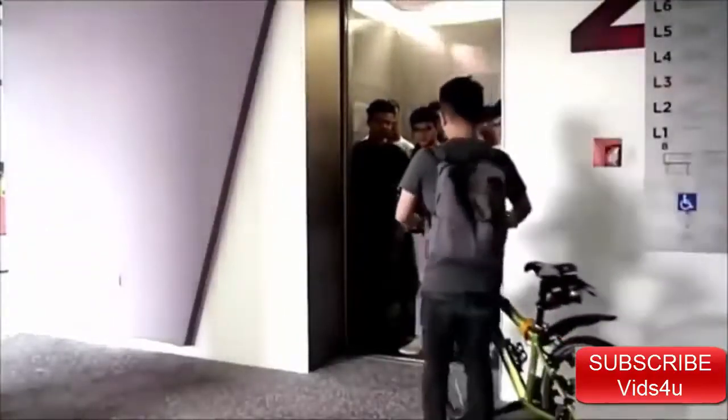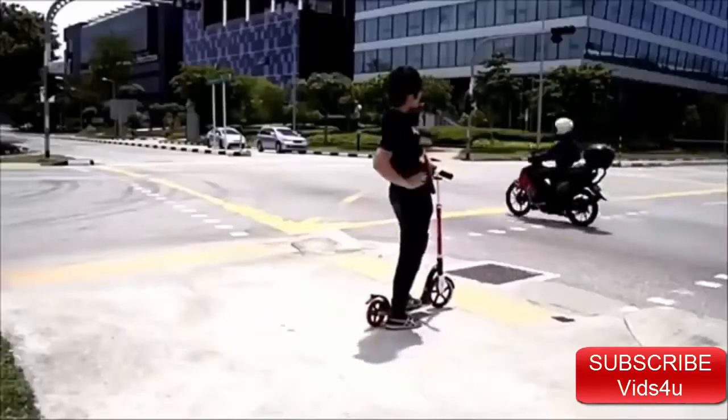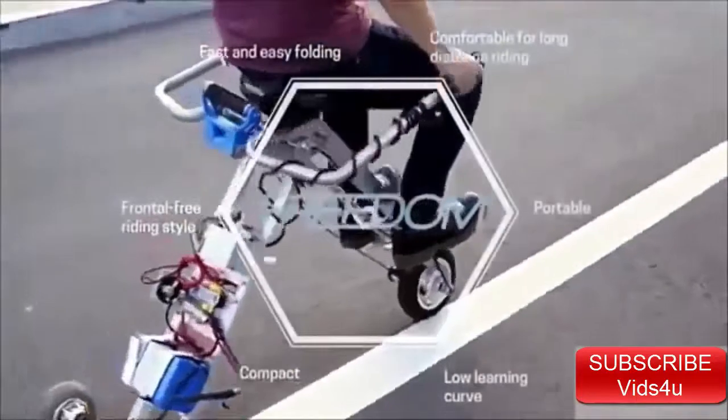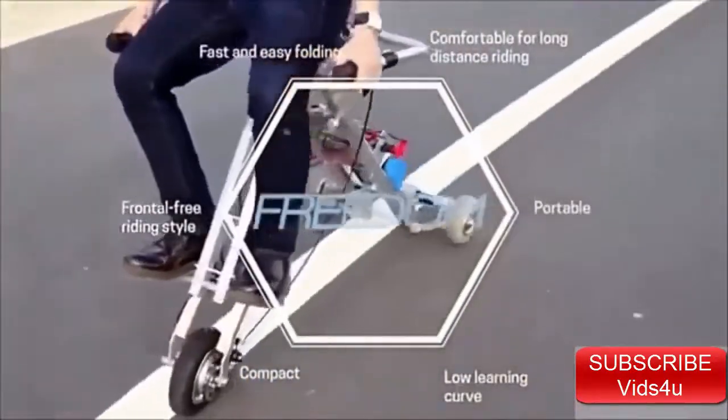However, most of them are not compact, have a high learning curve, are uncomfortable for long distance rides, are unstable, and have complex holding mechanisms. A device which combines portability, ease to fold, comfort, and frontal free riding with low learning curve.